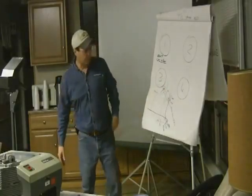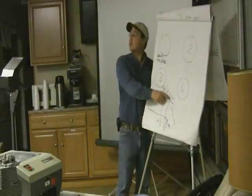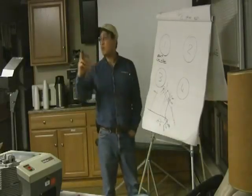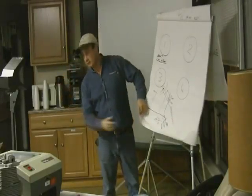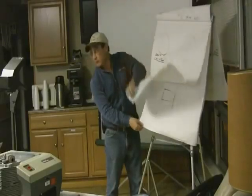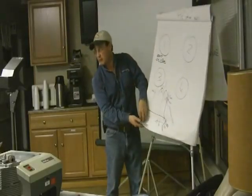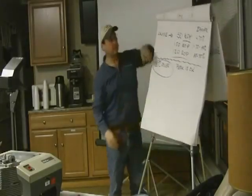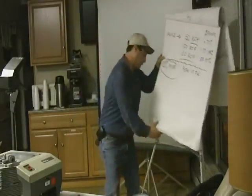So when you're running richer of peak, you find the one that peaks, and then you take that temperature and you add how much to it? 50 degrees? 50 degrees, depending on where you are in your power range. 50 degrees as long as you're around 70%.